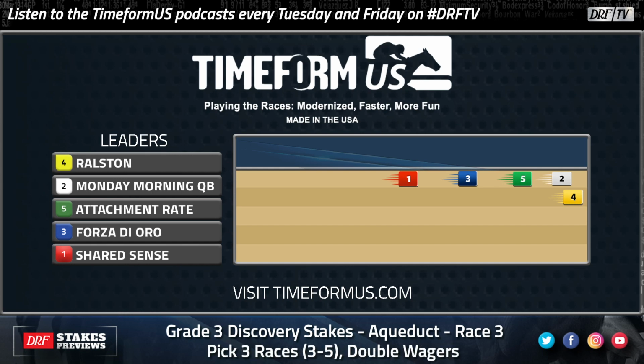Monday Morning Quarterback is a very interesting horse in here. He started out his career pretty good. He won 2 of his first 3 starts. They shipped him here to Aqueduct to run in the Withers back at the beginning of February. That was over this distance as well. His first time stretching out, first time around 2 turns. He didn't run poorly in the Withers.